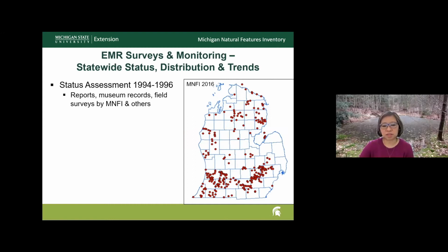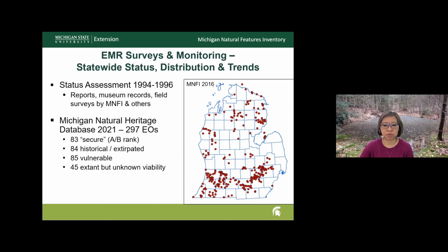And basically that included compiling reports of the species from the general public and from other researchers and professionals, looking at museum records and getting information from those, and then also conducting some field surveys, as well as field surveys by other researchers. And this map shows, it's a little dated, but it just gives you a sense, again, that map that we looked at before of the distribution of the snake in Michigan.